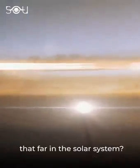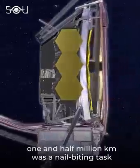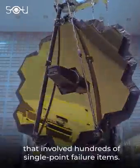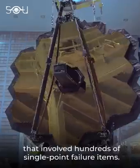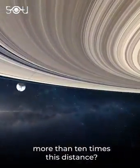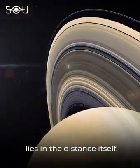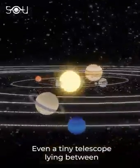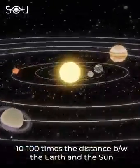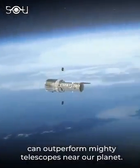Now you may be wondering, how can we send such a space telescope that far into the solar system? Sending the James Webb Space Telescope 1.5 million kilometers was a nail-biting task that involved hundreds of single-point failure items. So how do we accomplish sending a telescope more than 10 times this distance? Well, the solution to this problem lies in the distance itself. Even a tiny telescope lying between 10 to 100 times the distance between the Earth and the Sun can outperform mighty telescopes near our planet.